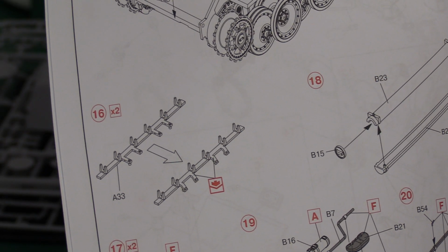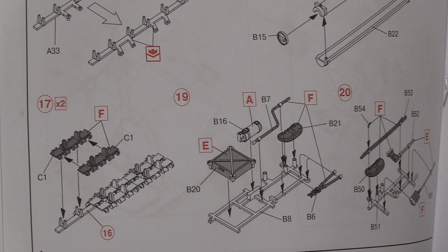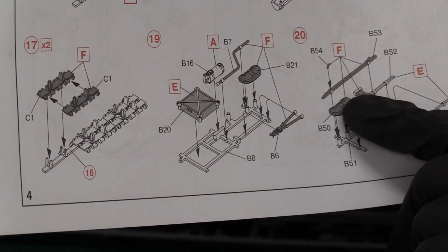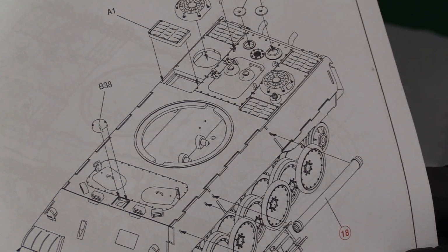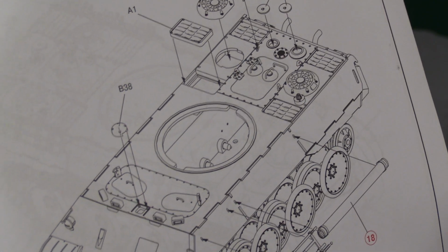Rails for the spare pieces of track. We've got the storage tubes that go on the side, and all the various tools, including the winch. You've got wire cutters. You've got a hatchet. You've got an axe. All the usual things. Barrel cleaning rods as well here. And you've got your top little covers and the grill covers going on the top deck over the engine there.